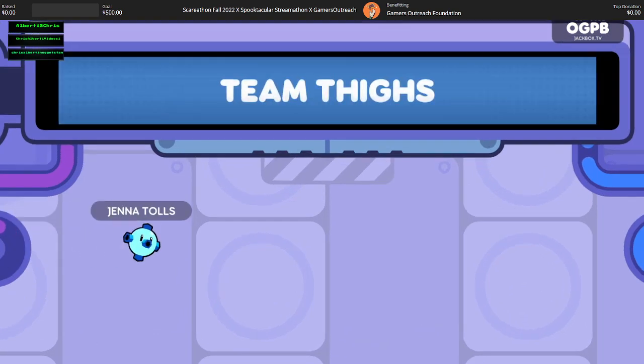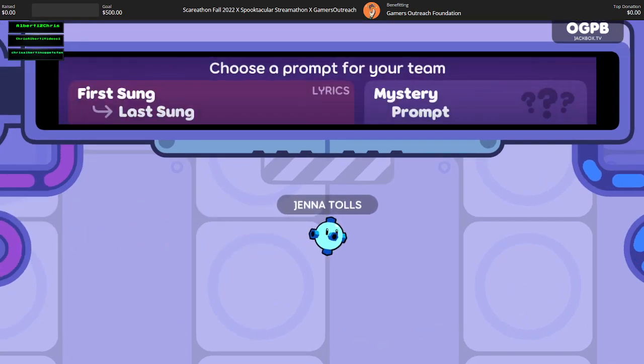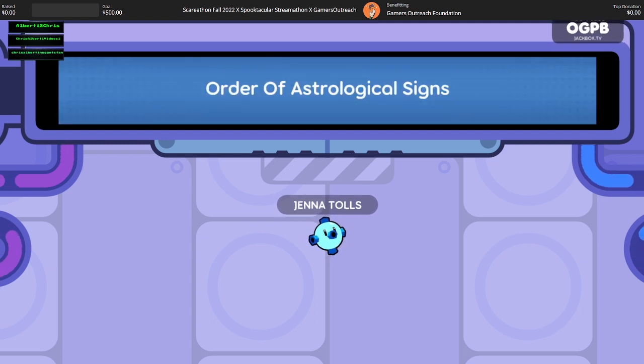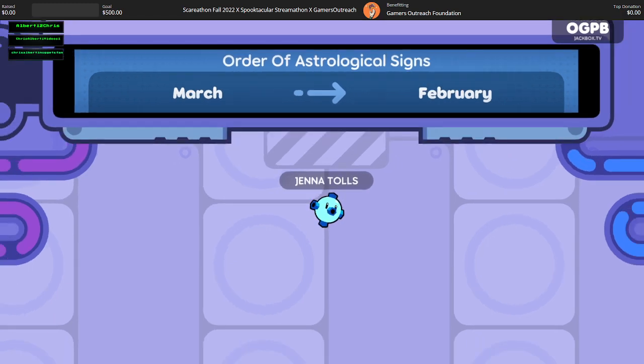We've got more sorting to do. Who's next? Okay, selection time. Everyone votes on this, so check your device. Okay, mystery prompt. I'm in. Let's take a crack at order of astrological signs from March to February.